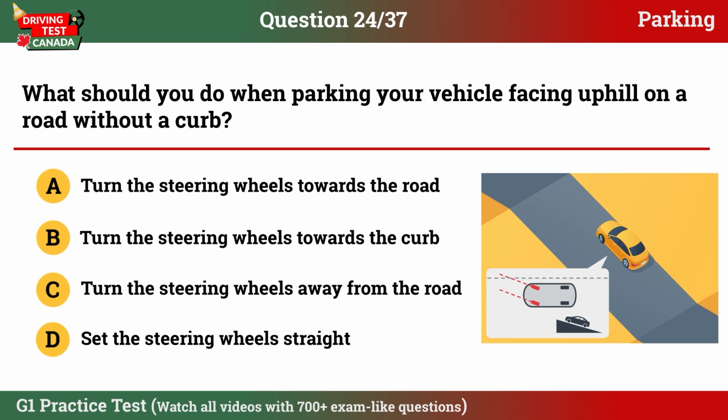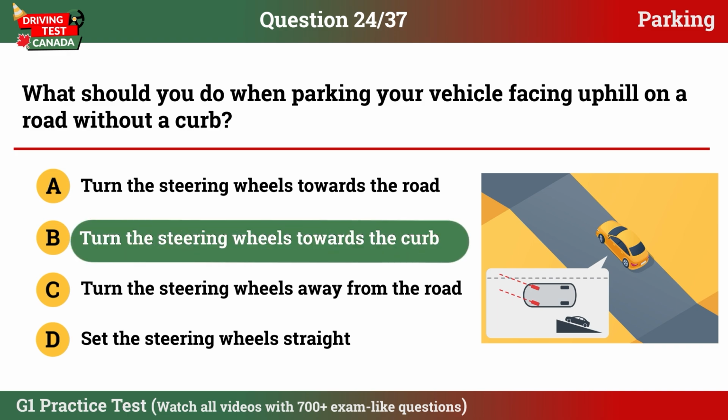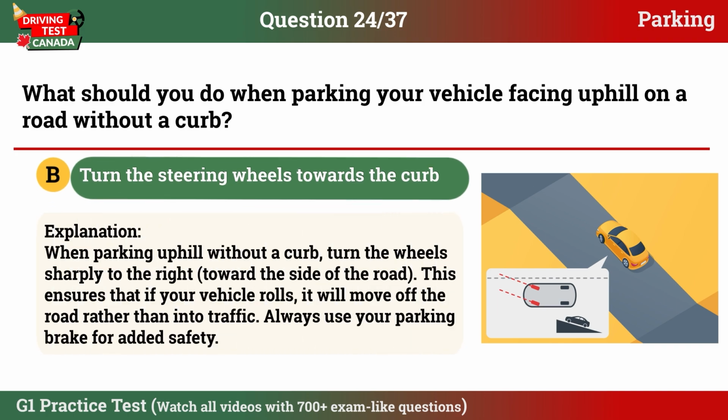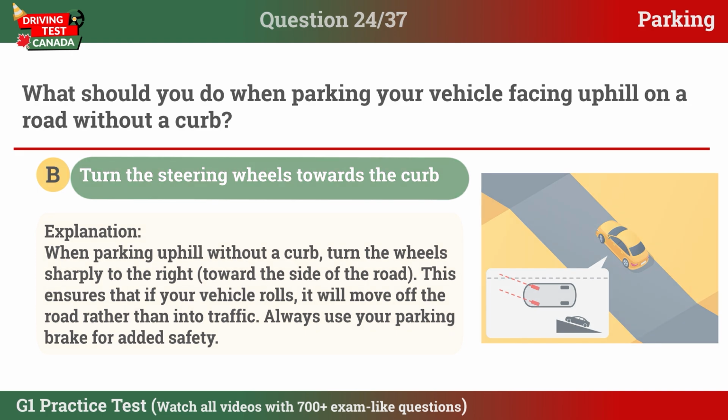The correct answer is B. Turn the steering wheels towards the curb. Explanation. When parking uphill without a curb, turn the wheels sharply to the right, toward the side of the road. This ensures that if your vehicle rolls, it will move off the road rather than into traffic. Always use your parking brake for added safety.